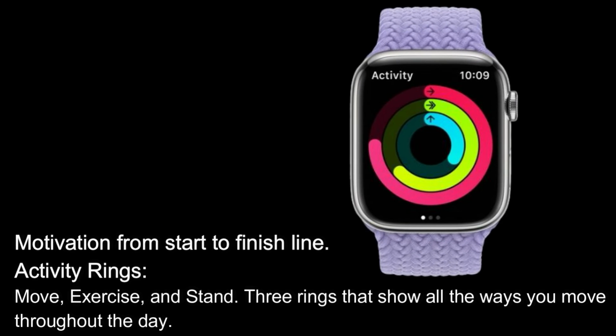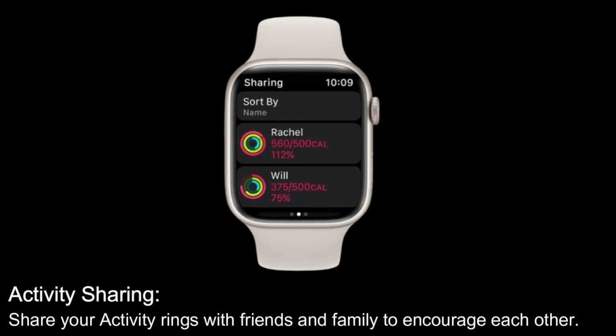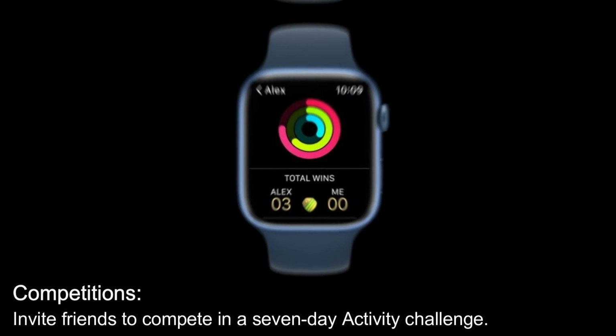Motivation from start to finish line. Activity rings. Move, exercise, and stand. 3 rings that show all the ways you move throughout the day. Activity sharing. Share your activity rings with friends and family to encourage each other. Competitions. Invite friends to compete in a 7-day activity challenge.